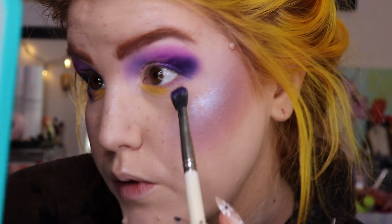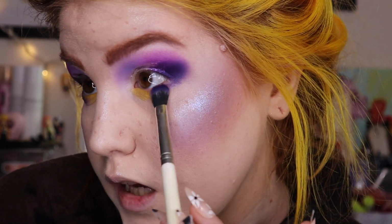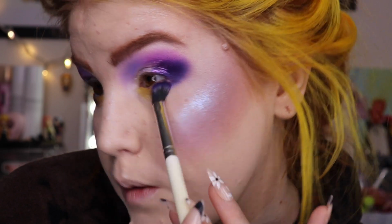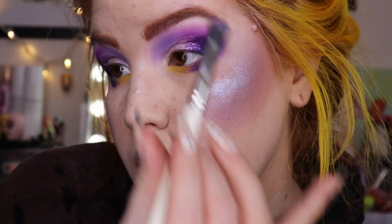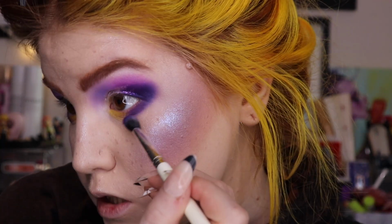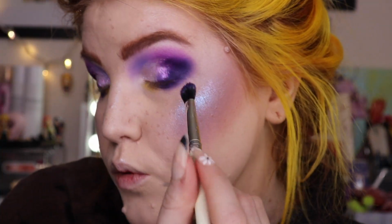together. So I'm just going to go in with Instinct and stamp this on the outer edge and then connect that to the top portion. I love how this is turning out. It looks gorgeous. You cannot do wrong with a Blend Bunny palette. I almost feel like I'm doing this palette a disservice by not using one of the shimmers.